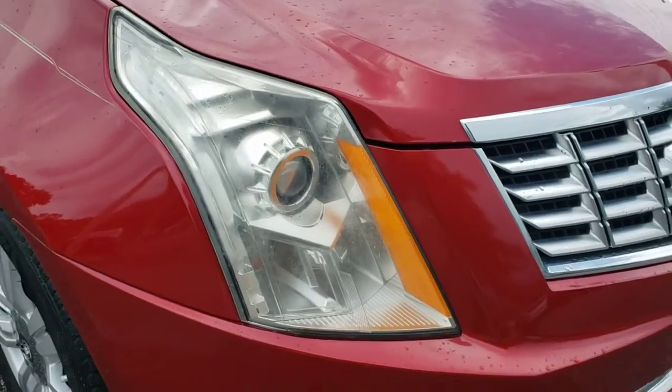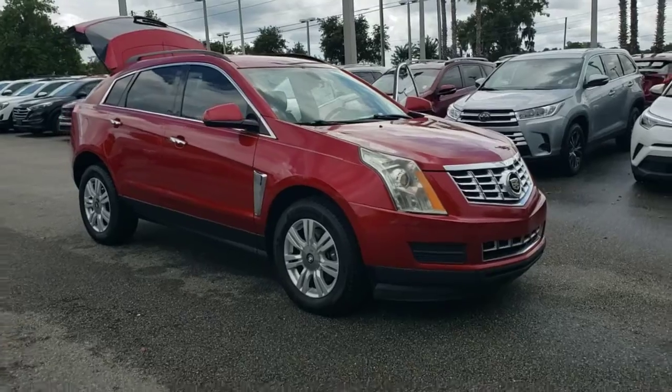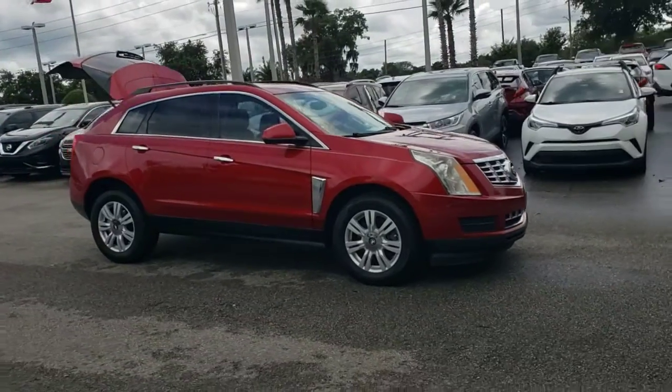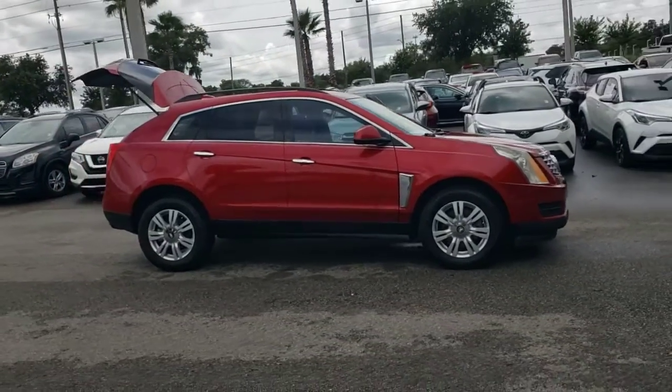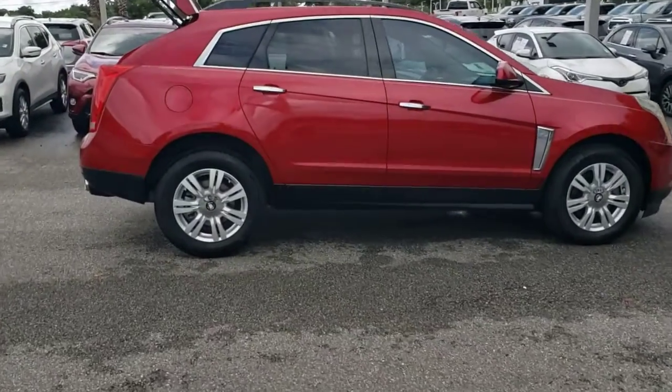Get into a car with value. 2016 Cadillac SRX. With less than 60,000 miles on the odometer, this vehicle stands out from the rest. Make the most of every drive when you travel in modern style and comfort.